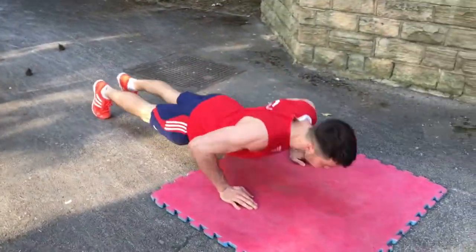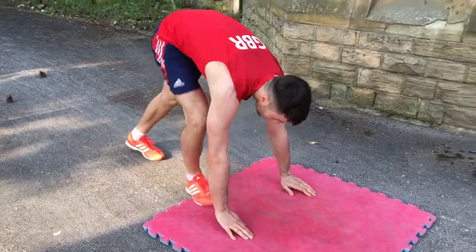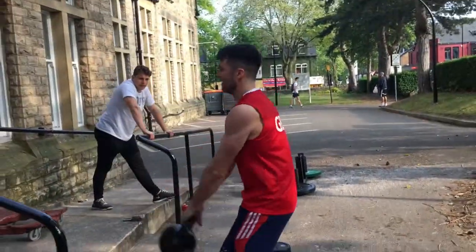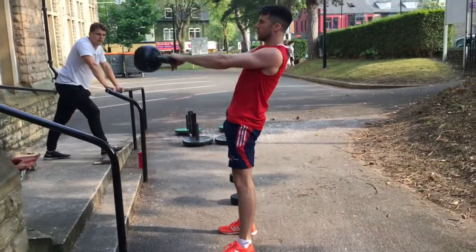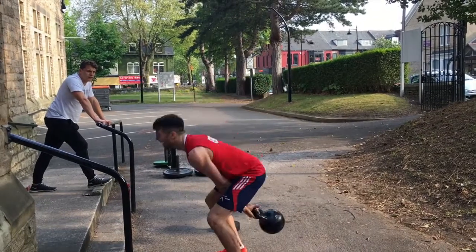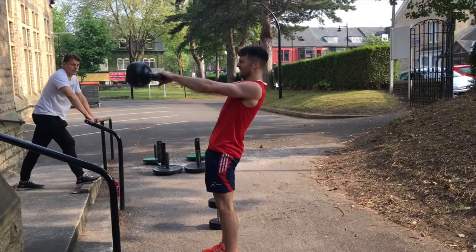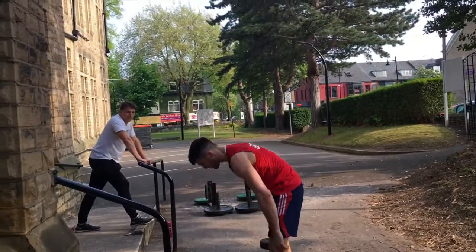So this little circuit was a time trial: 10 goblet squat to press, 20 meter farmer walks there and back, so that's 40 meters overall, 10 press ups, 10 kettlebell swings. And this took him around about a minute and 20. And he'd always have a minute and 30 off and repeat about 3 or 4 times.